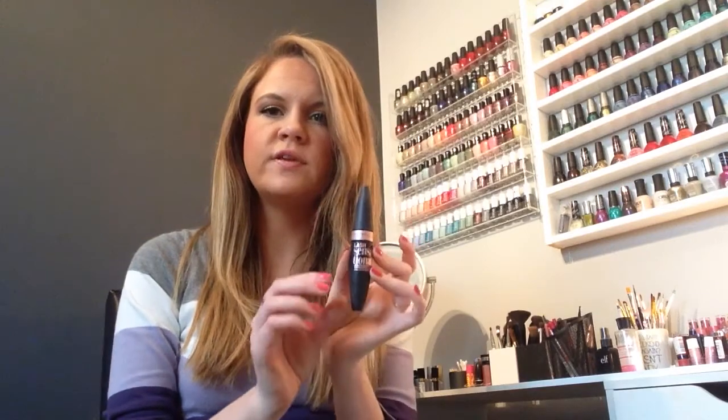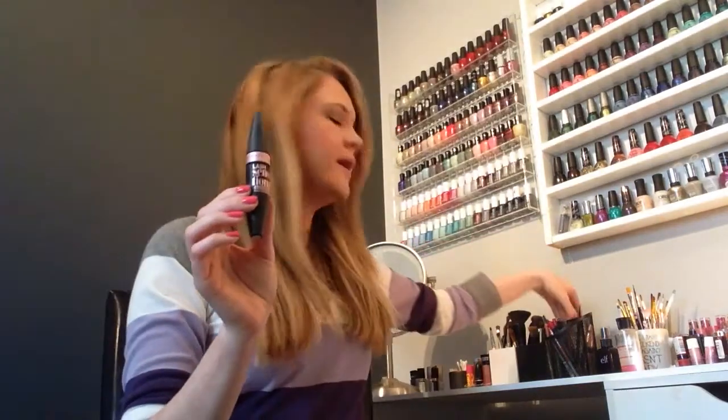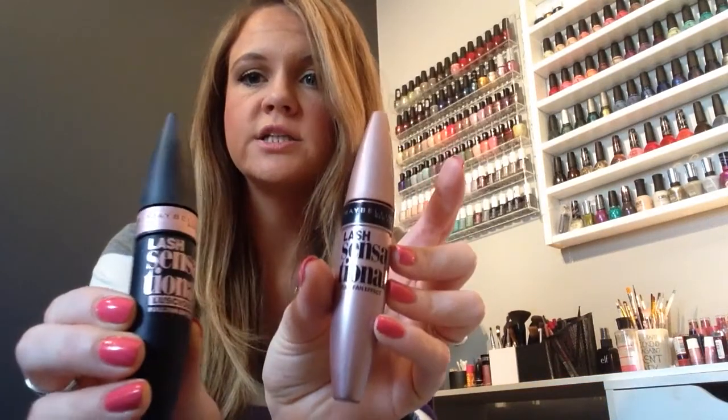Getting to the end. So next I have another mascara, and this one's from Maybelline, and this is the Lash Sensational Mascara. And this is different than the usual one I get. The usual one I get is just right over here. It's in this kind of rose gold. You can see the packaging is different.